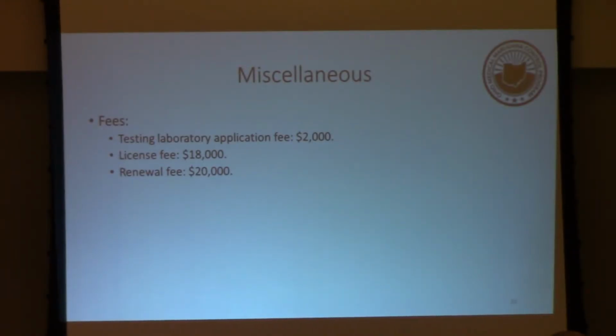And last, miscellaneous provisions. You'll recall in the cultivator rules, we had the general fee schedule. Testing lab, the application fee is $2,000. The certificate of operation is awarded, that's an $18,000 fee, and an annual renewal fee of $20,000.